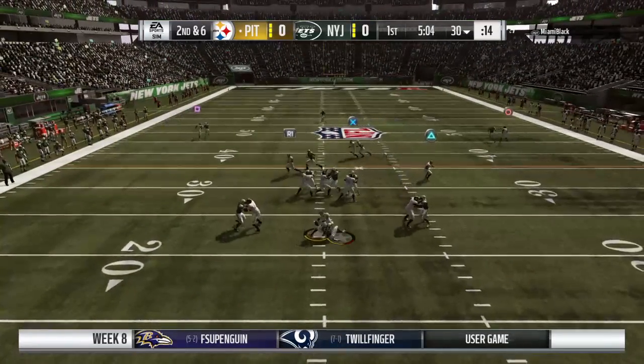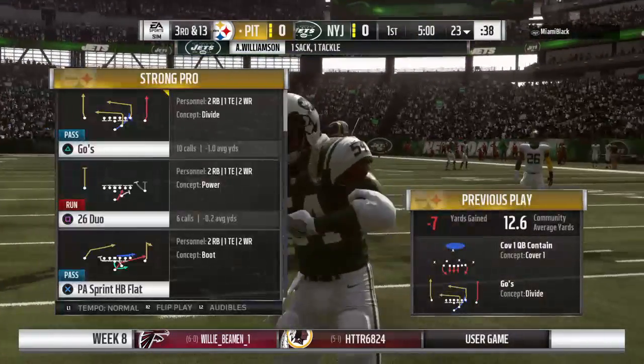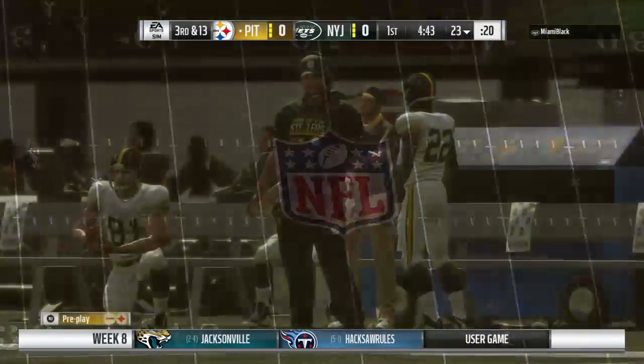Rudolph throwing on 2nd down. He'll be taken down. The Jets get in there for the sack. Avery Williamson coming on the blitz. He gets him for a loss of 7.